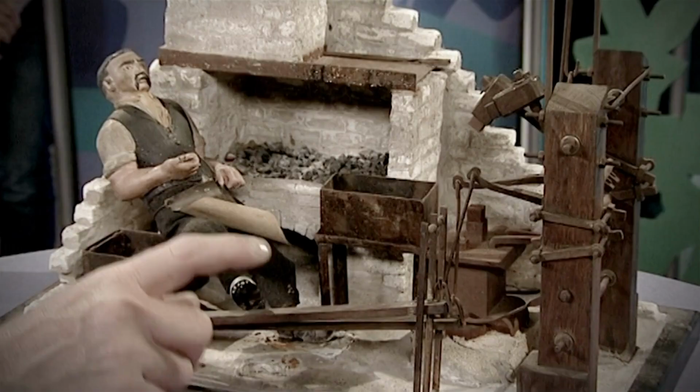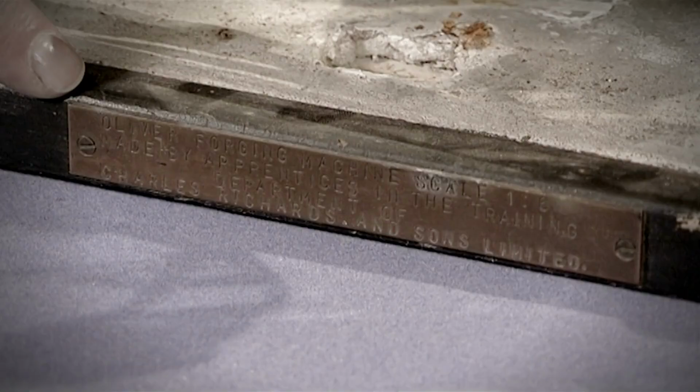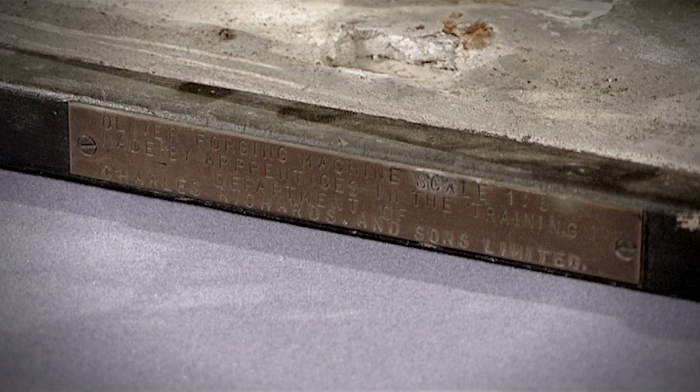Hello. Hi. My name's Stuart Hofgarter. This is interesting, isn't it? I know. What do you know about it? We actually bought the house 14 years ago, and there was a shed in the garden. And we found it in there. There's a plaque on the front. Let's just have a look, see what that can tell us. Oliver Forging Machine, scale 1-6, made by apprentices in the training department of Charles Richards and Sons Limited. David takes up the story.